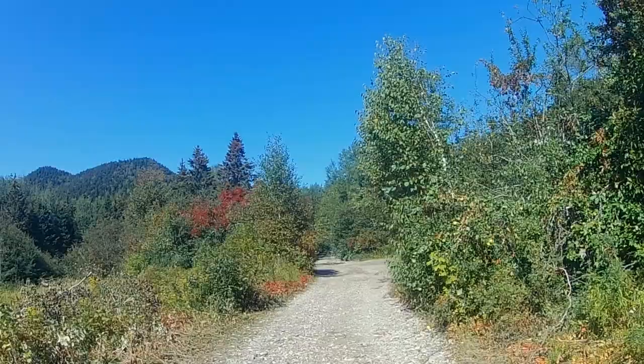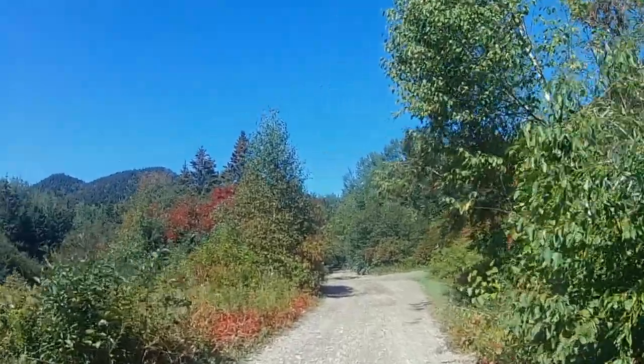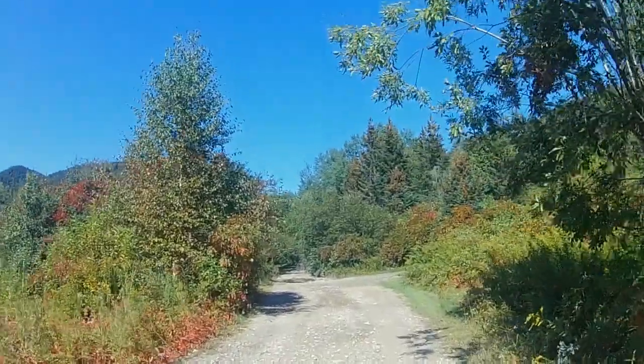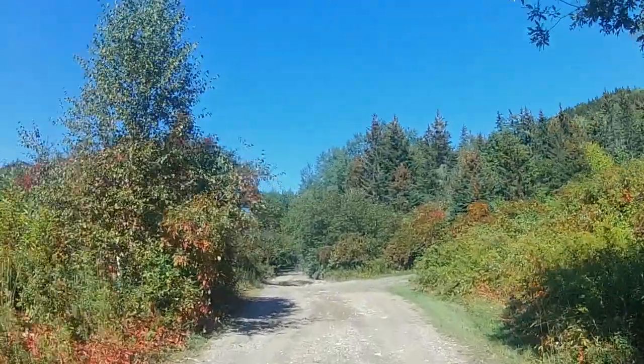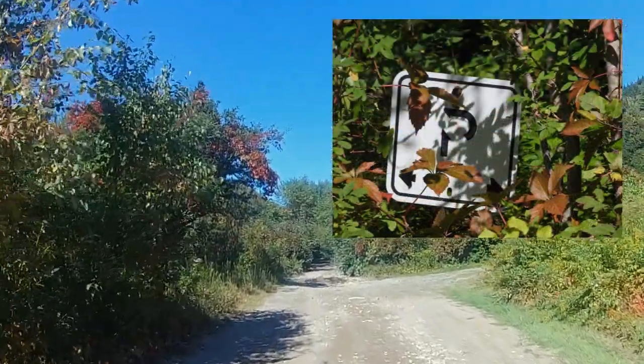After a couple of hundred meters, there's another campsite and parking space. Seriously, not maintained well, but it looks like the space was busy, maybe during summertime.